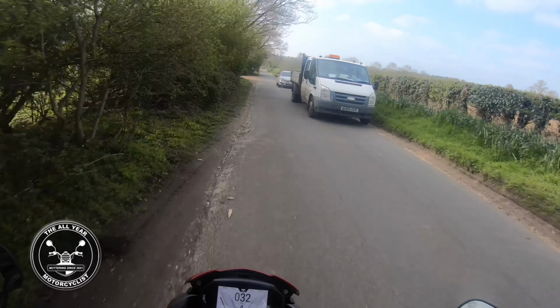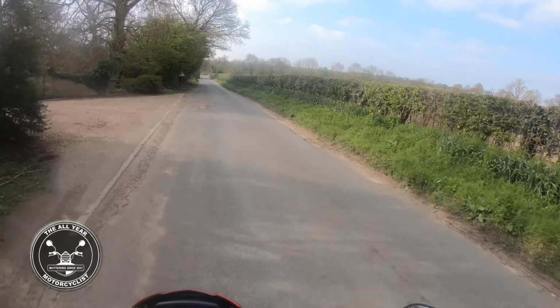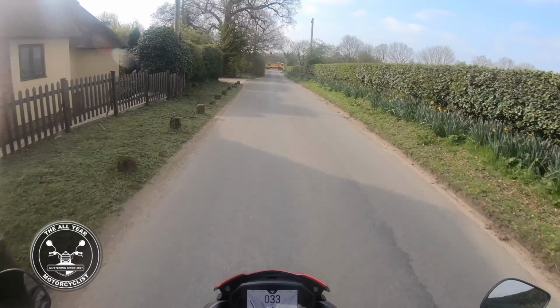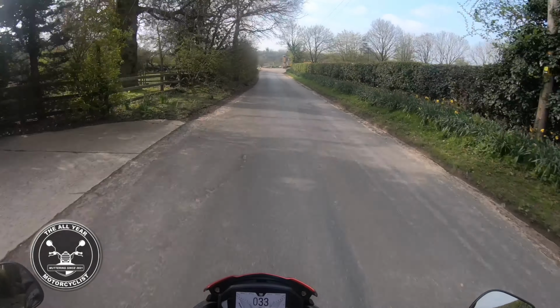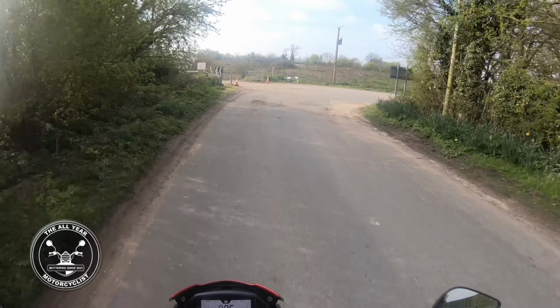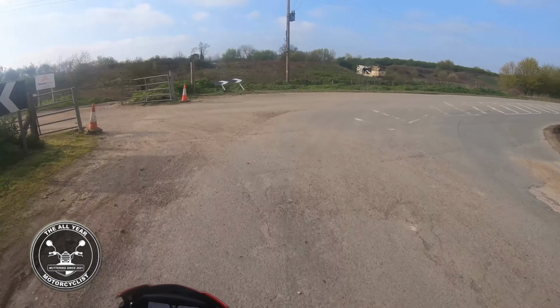Down the Daffodil Road, all the daffodils have gone. I'm on the Triumph Street Triple. I've been riding round on it, having a laugh, seeing how it goes.